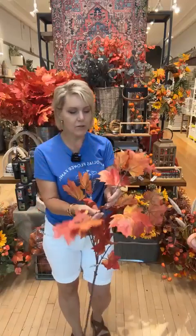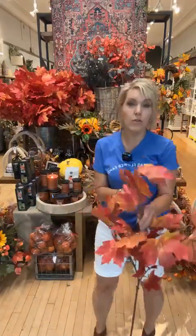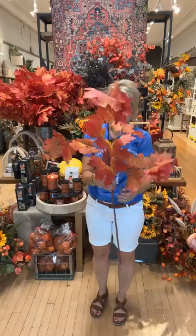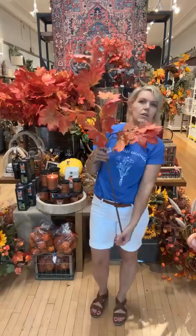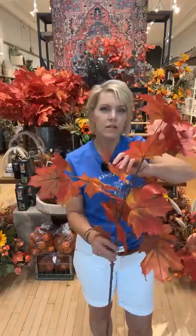Now, this is my favorite thing for outdoor planters. Look at the statement those leaves make. If you put those in your planter at your house, even if it's just done simply, it's so pretty. What's the name of that? The Maple Leaf Spray, 44 inches. The color is called Burgundy Rust. It's a huge stem. The leaf is very big.